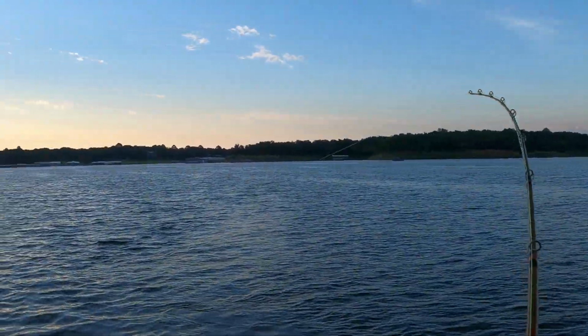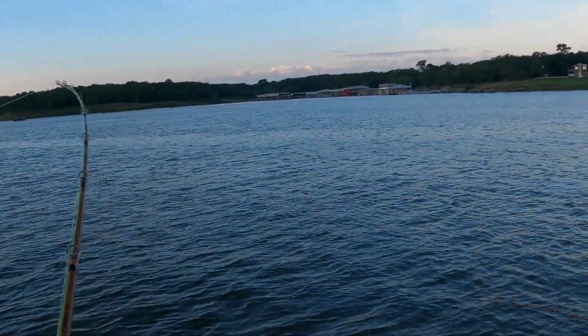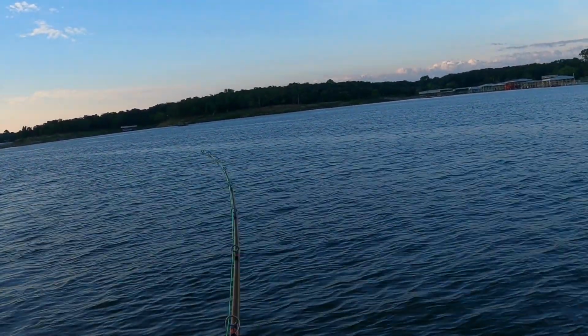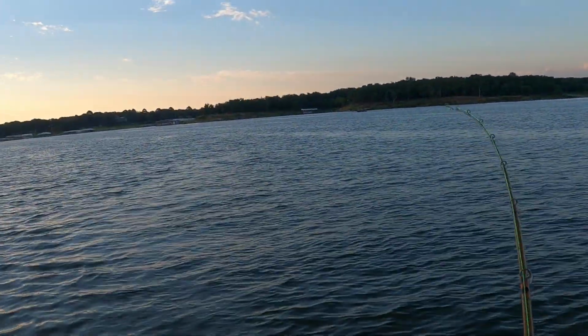This might be a box. It's a little bit smaller fish. Of course, I just reeled in 4 overs, so it's all relative when you reel in 4 overs. Everything seems smaller after that. All downhill from there. Yeah. I want to get 5.